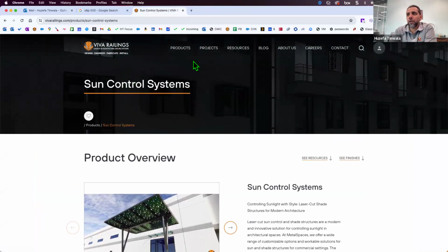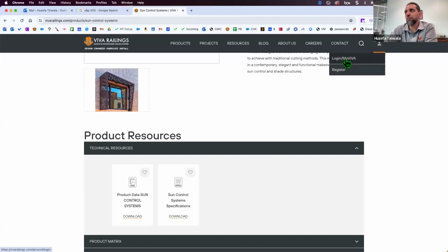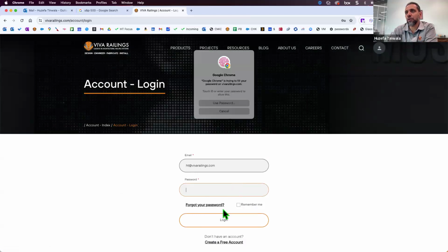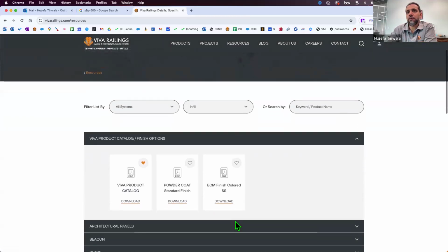Really quick, any of these products can be marked as favorites. You just need to do a very simple registration. And then there is also an option available on our website, similar to Pinterest. You can create a board for yourself. I'll just quickly go through it. So you can mark anything favorite, and then you can save it in your board.